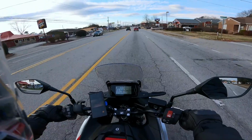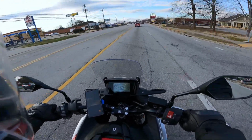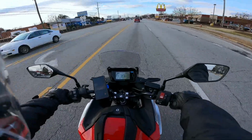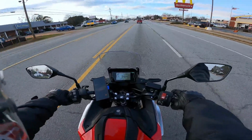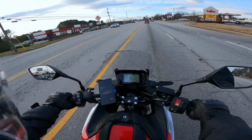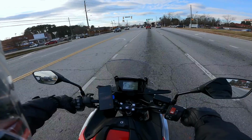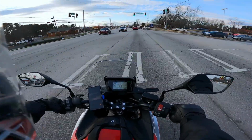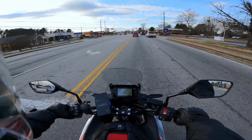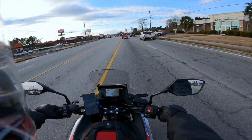But yeah, that's pretty much it. That's why I chose this bike. I don't plan on doing a whole lot of modifications to it. I ordered a center stand. That was the first thing I ordered, and it should be coming soon. I want to get engine guards, just in case I screw something up and drop it.